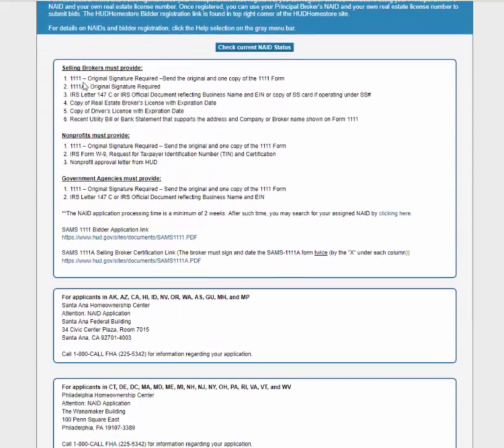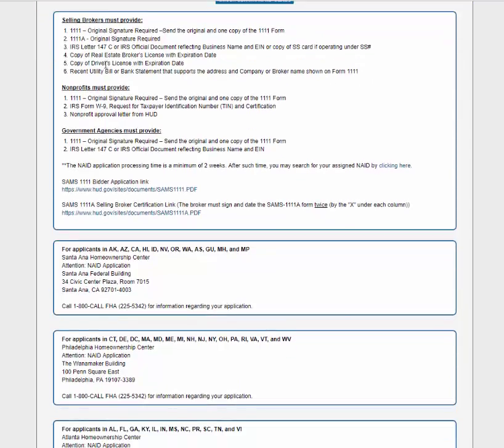So this is what they're looking for: the 111 original signature, and also this one here, which are down here, which I'll open up in 1 second, and then the IRS document showing the company name and the EIN. When you applied for that, you'll get something from the IRS showing that, or a Social Security card if you're operating under Social Security, and your real estate broker's license. It has to be the broker if you're applying for this. Only the broker can do this. Copy of driver's license, expiration date, and a recent utility bill or bank statement that supports the address. So pretty simple stuff. And then if you're a nonprofit, here's this. And if you're a government, here's this.